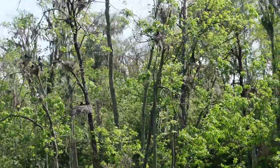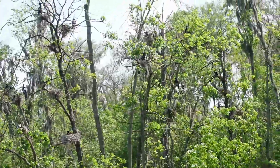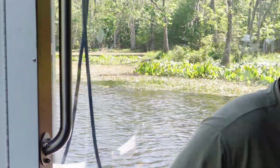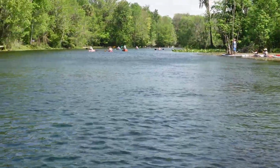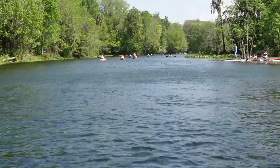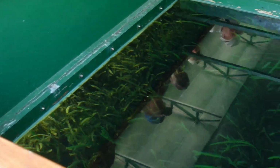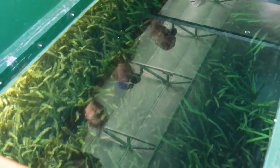Now, if you look down through the glass, you're going to see grass. This is eelgrass or ribbon grass. It grows to be 4 to 5 feet tall. When it breaks the surface, it looks like this grass alongside us on the island. Little fish love to hide in this stuff from the anhingas and the cormorant, so they can become big fish. And this is also the favorite snack of the manatee.